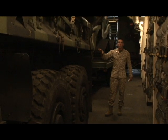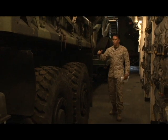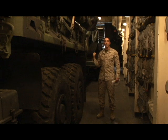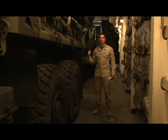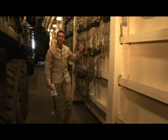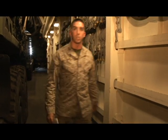It's very important that we position this vehicle in such a manner as to be able to move it out onto the LCAC without having to make turns. Once we kick the LCACs out of the well, there's plenty of room down there to be able to reconfigure loads like this. On the other side of this bulkhead is that ramp going back up to the upper vehicle stowage area.